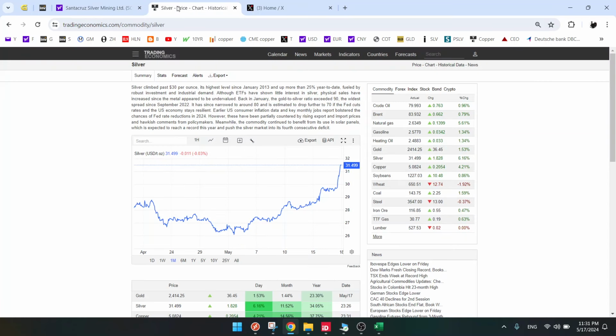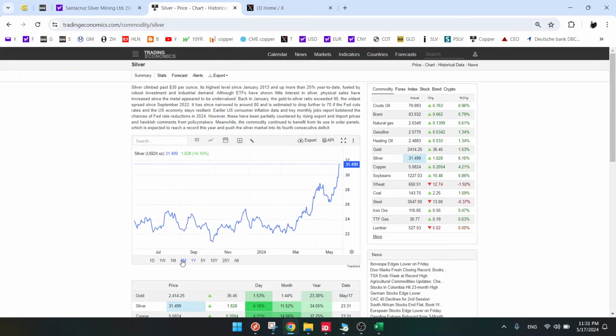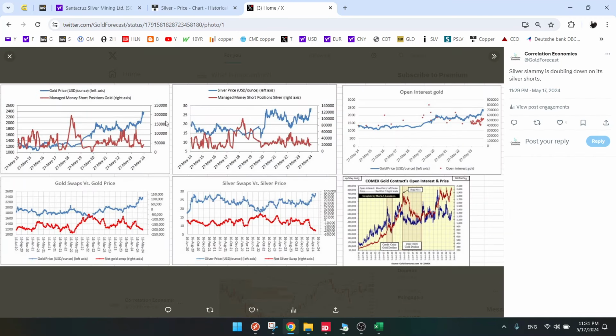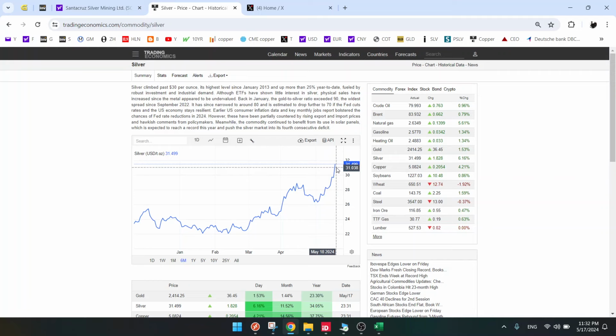First of all, silver. Is it going to go higher or not? Not sure. It looks like it's gone up too much, so it should retrace at some point. Just looked at the COT report today, and I see that the silver shorts are increasing. So there could be a silver slammy at some point. So it has not shown its thing yet. So it could still slam down at some point.